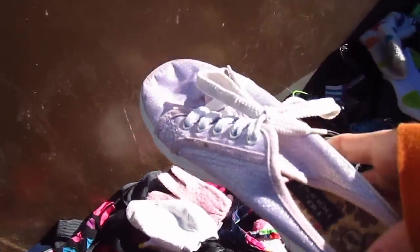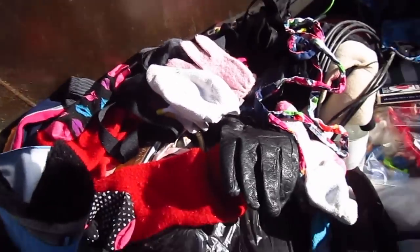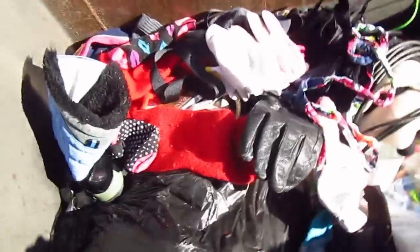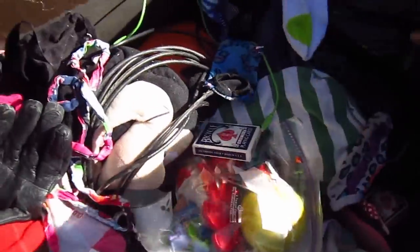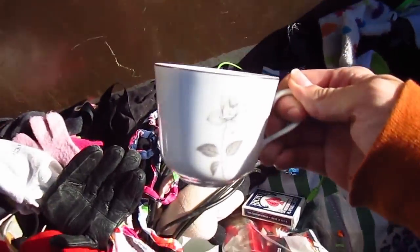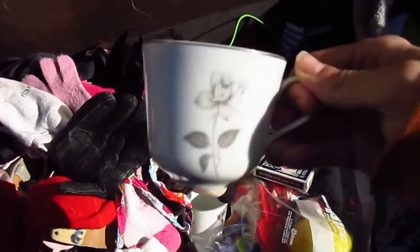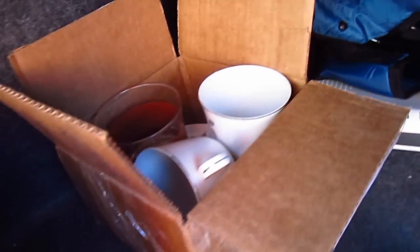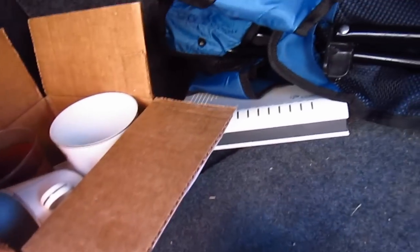A sparkly shoe. I bet the other one's in here somewhere. I'll put it over here for now. I'll come back to it later. Another one of those cups. Awesome. Put it over here with the rest of them. Now we have, let's see, I think two cups and three plates. We still got another cup to find. I don't know where it's at, but we're gonna find it. This is so much fun.